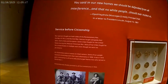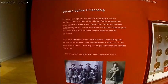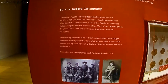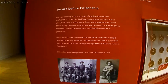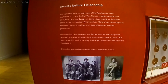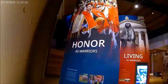Our warriors fought on both sides of the Revolutionary War, the War of 1812, and the Civil War. Natives fought alongside their allies, both tribal and European. Some tribes fought for the United States. During the Mexican-American War, many of our tribes fought for the United States in multiple wars, even though we were not yet citizens. U.S. citizenship came in waves to tribal nations. Some of our people received citizenship with their land allotments in 1898. A law in 1919 gave citizenship to all honorably discharged Native men who served in World War I. Wow.